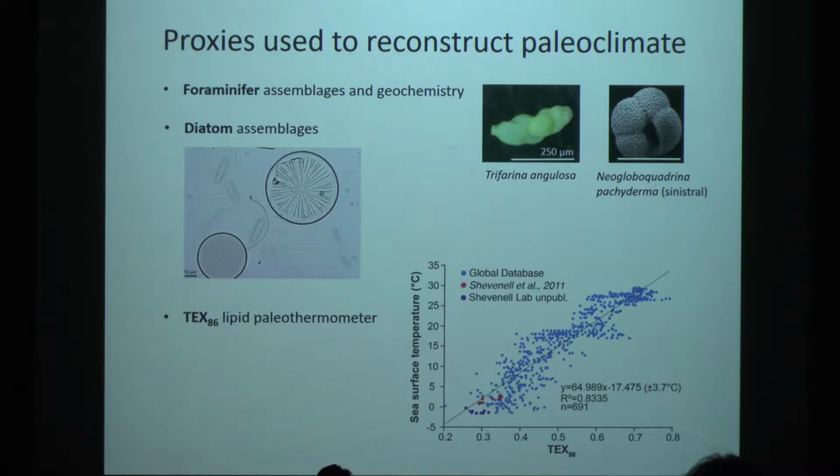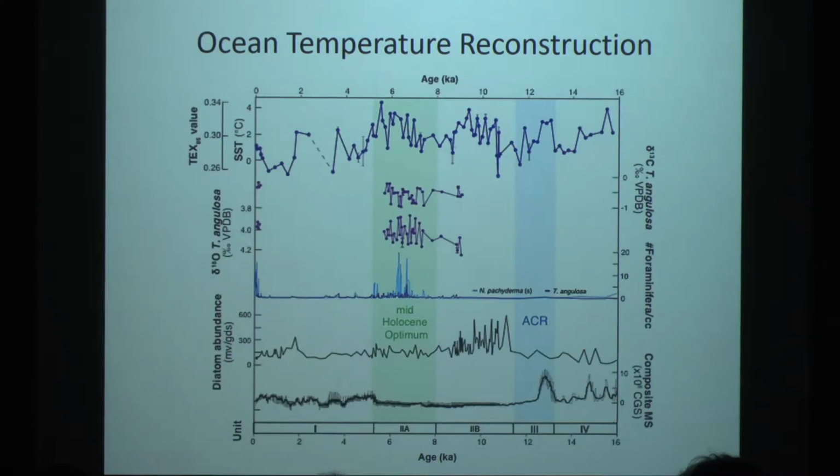But finally, I'm going to be focusing most closely on the TEX86 proxy that Imogen introduced earlier. It's a paleothermometer based on archaeal lipid structure. So the membranes adjust their structure based on past water temperatures. And using core tops and current day measured water temperatures, we can create this linear relationship and use the calibration to project down core temperatures back into the past before we could directly measure water temperature.